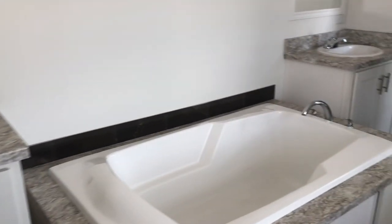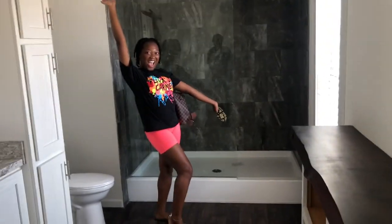Oh, this bathroom is huge. This will be Mariah's room, guys. Oh, it's Mariah's. This bathroom. Oh, it's like the master. We don't know yet. Take a picture here. We have one on the other side. Yeah, this is the master's here. You can tell that.